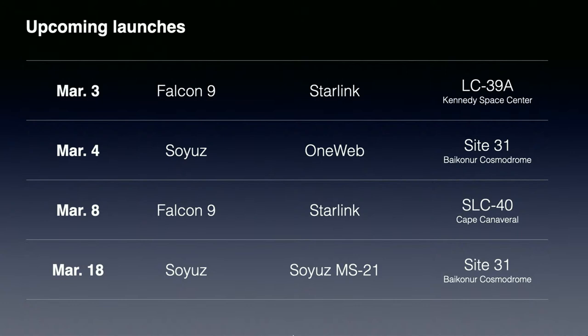That'll be followed on Friday, March 4th, with the launch of a Russian Soyuz rocket from the Baikonur Cosmodrome in Kazakhstan, carrying 36 internet satellites for OneWeb. OneWeb is another company building out a mega constellation of broadband satellites. That mission is right now expected to go forward despite the Russian invasion of Ukraine and the fallout from that event. Preparations are proceeding at Baikonur as of today, with preparations underway for rollout of the Soyuz rocket out to its launch pad tomorrow in preparation for launch on Friday. That liftoff time Friday is scheduled for 5:41 p.m. Eastern Time, or 10:41 p.m. UTC.